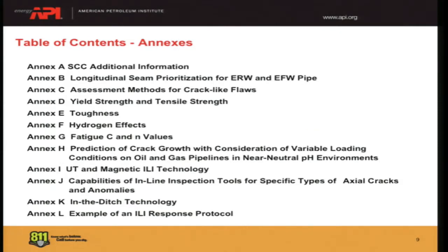And then even beyond the core sections of the document, we get into the various annexes. And this is where we do a deep dive into some of the elements. Case in point, and I'll come back to this later, Annex E, the toughness. And so when you're dealing with the cracking threat, and this will come up again throughout the presentation, it's not as straightforward and simple as you would with corrosion. Okay, corrosion, one of the essential variables is the yield strength. It's unequivocal, it's one number.